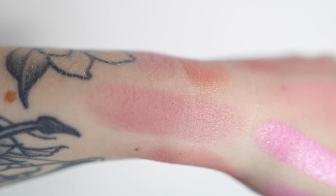I love the customizability of this. You can really get a pigmented berry if you're just in that shade. That is a pigmented color, but then you could also dip into that mid-tone purple, which is still very pigmented, or you could go all the way up here, which is sort of my favorite shade. It's so pastel if you are very fair. You can barely see it on my skin. Usually that light one mixed with a little bit of the purple.